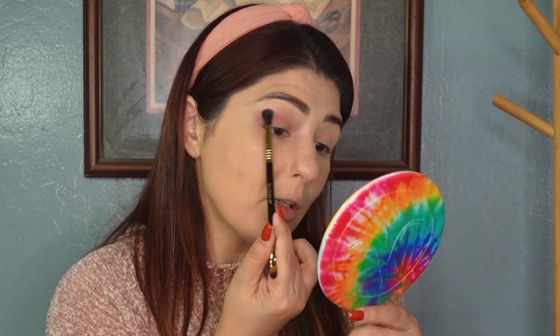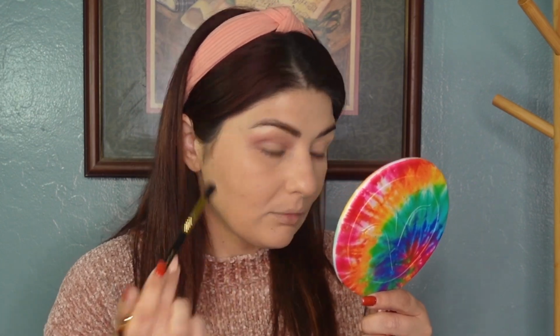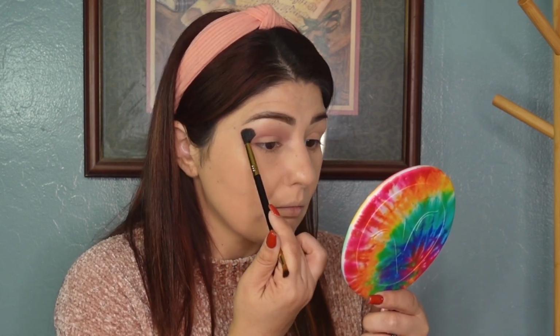So I'm just using this shade to start building out my crease. I'm going very gently because I'm not used to their formula and I don't want to have fallout since I did my base first. Overall, it's applying very nicely. It's building up, which I prefer colors to do.